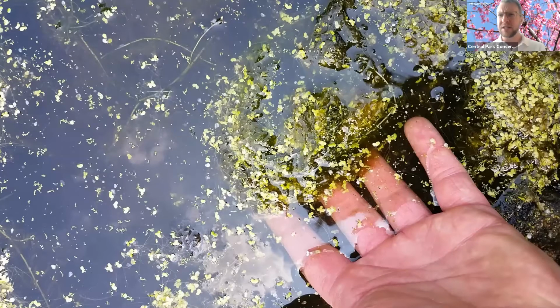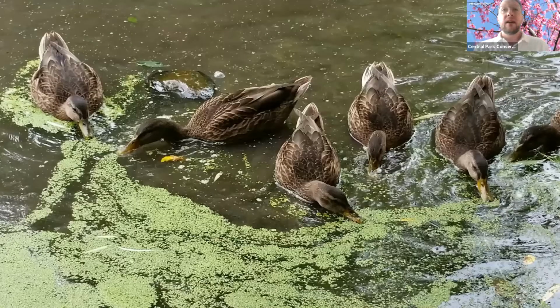There's always a lot of questions of, is duckweed dangerous? No. The answer is the pool can be harmful to dogs and humans, but it's not duckweed that does that. The duckweed's actually a popular food source for ducks and other waterfowl.